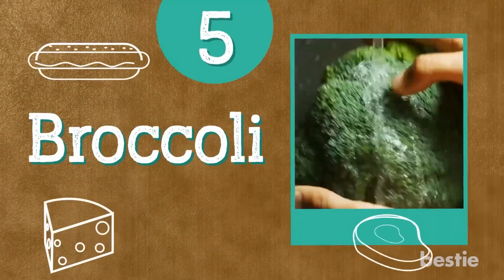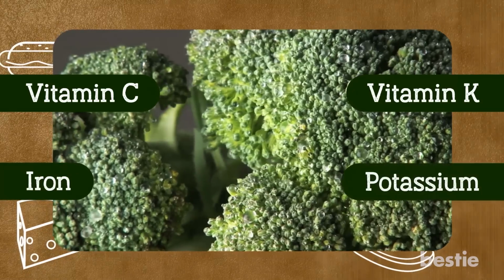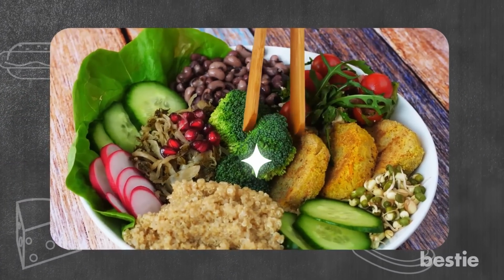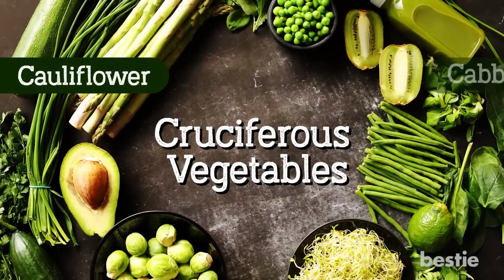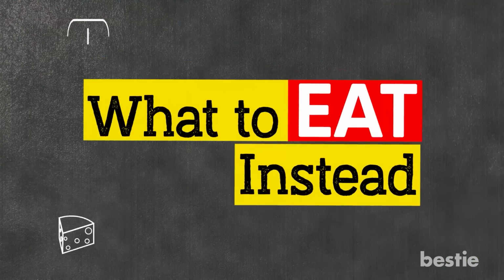Number 5. Broccoli. Broccoli is a powerhouse. Vitamin C, vitamin K, iron, and potassium are just a few of its nutrients. If you're trying to stay healthy by eating greens, you need to watch out for this vegetable. It belongs to the family of cruciferous vegetables like cauliflower, cabbage, Brussels sprouts, and a few other veggies. Unfortunately, it contains FODMAPs.